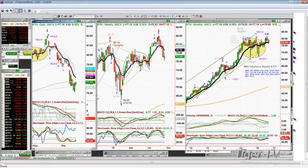I'm watching this closely because the weekly chart has gone to a sell mode. The daily is already in a sell mode, obviously, otherwise the weekly couldn't be in. The monthly is still holding quite well. Now, I'm going to have a look at this over the weekend. I'm going to look at the different stocks and then make some kind of a decision.